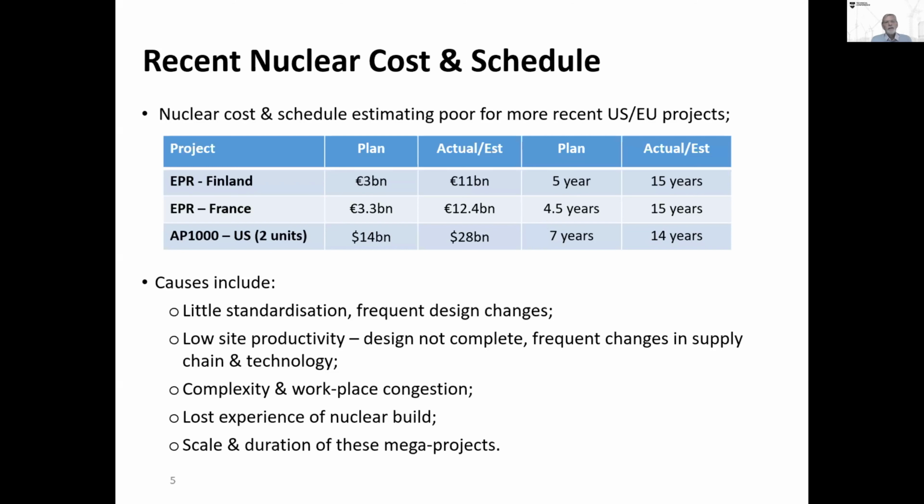The French were not alone. AP1000s built in the States, the pair being built at Vogel. The plan was 14 billion. Price is going to be twice that. The plan was 7 years, it's going to be 14 years. People have analysed this and the reasons are quite well understood.